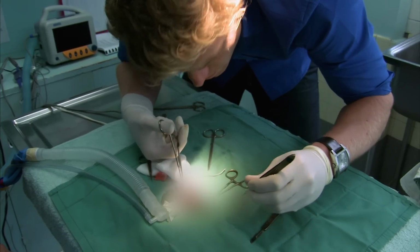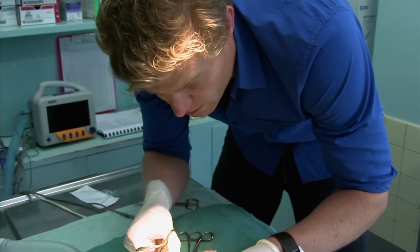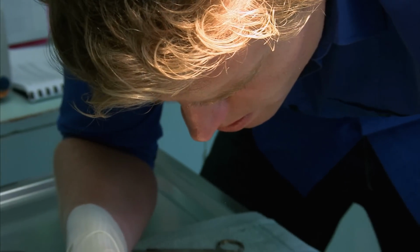There we go. You can see how close that tumour was to growing into her chest. That's her lung right there and her heart beating behind it. So this is just millimetres away from absolute disaster. The anaesthetic's still going. We've got to find a way to get this skin back together neatly and tidily and not lose her in the process.